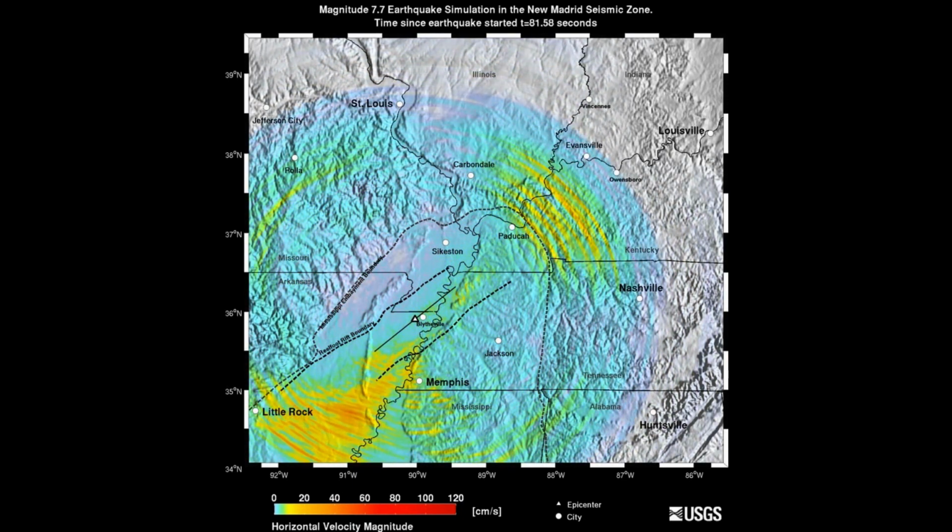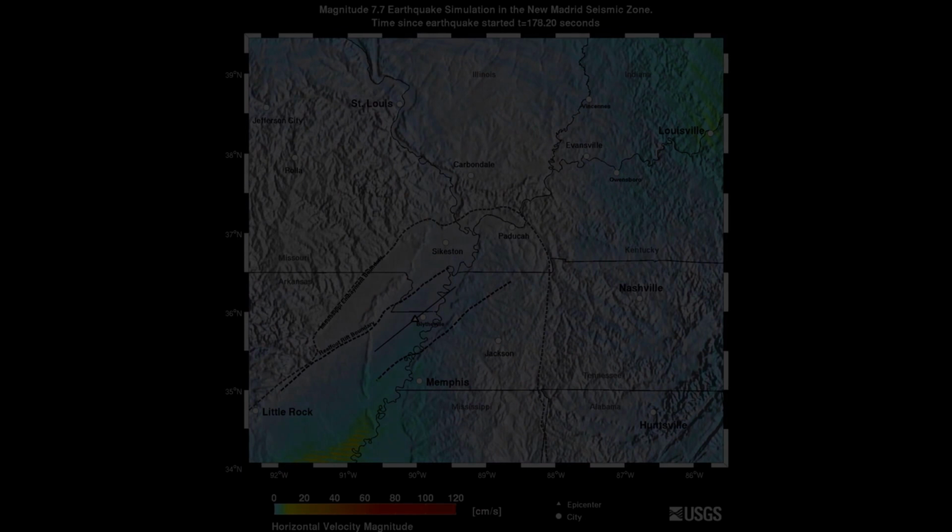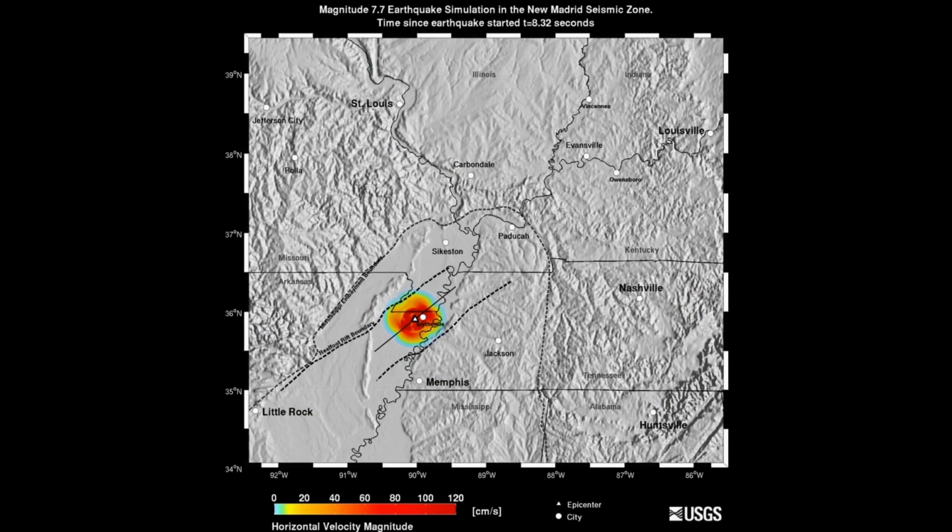The color ramp represents the horizontal velocity magnitude of the seismic waves, with blue being the lowest and red being the highest magnitude. It is a safe bet that if such an earthquake were to occur, the devastation would be widespread. At the Tennessee Geological Survey, part of my job is to prepare for such an event by working with the Tennessee Emergency Management Agency, or TEMA, as an emergency services liaison.